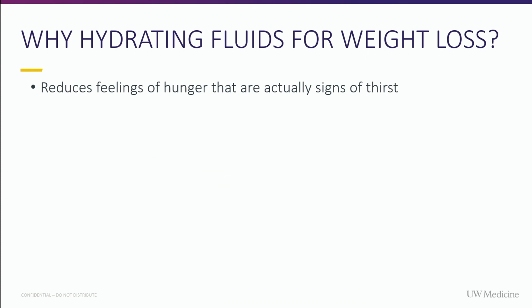Why hydrating fluids for weight loss? So it helps reduce the feelings of hunger that could actually be signs of thirst. Often our body will say, hey, you're hungry when you're actually thirsty. So making sure you're well hydrated can help with eating less.